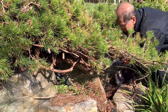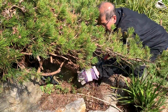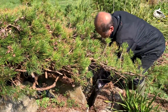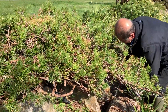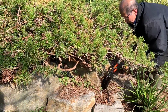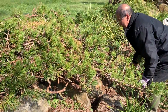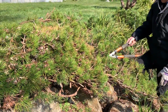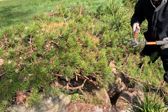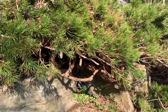Look at all the pine needles. Make lovely compost. But in this garden of ours, there are a lot of what we call field or grass snakes, and they live in the rocks. So I hope they won't come out and bite me. So you can see the beautiful elbow there. I'm going to just trim this back a little more, let the young shoots go.